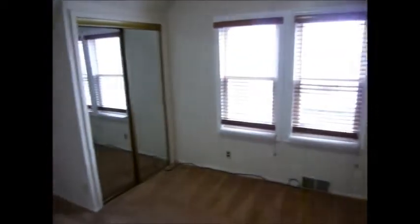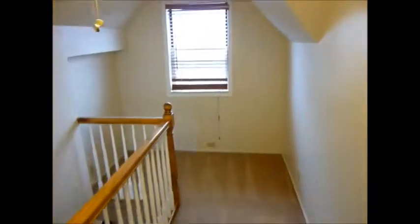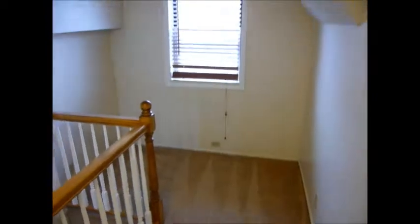First, you'll see the front of the home, the front bedroom, which is a nice sized room. Has nice replacement windows, a good sized mirrored closet, great space for bedroom furniture. Here is the upstairs landing area, which would be perfect for a desk or a chair.